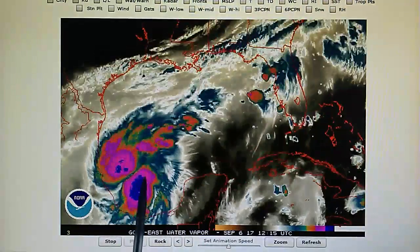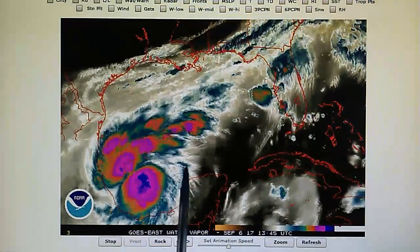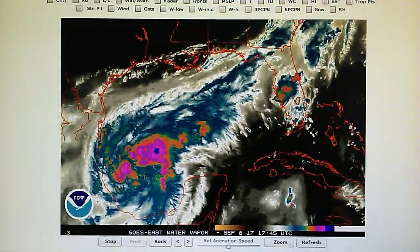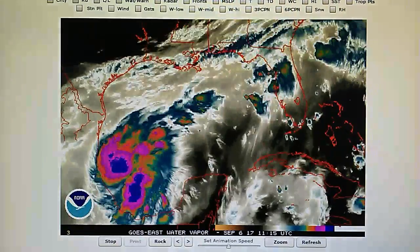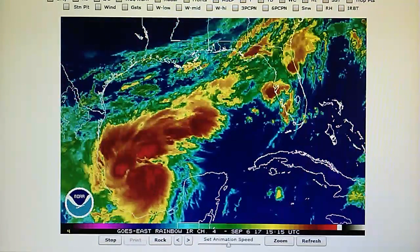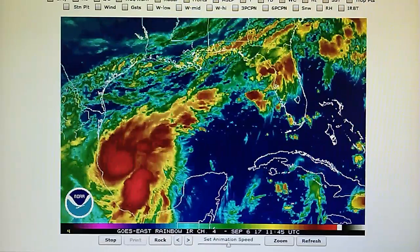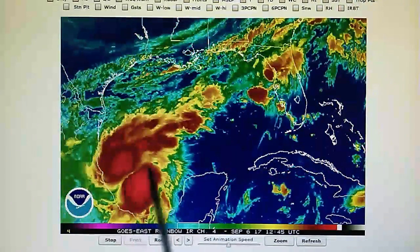This is the water vapor map for the Gulf of Mexico. And we can see a blast pattern all the way around this area. The weather controllers are targeting that system. And we can see that in all of these maps. Here's the infrared map. We can see the color change. And we see the center is actually split in half right here.